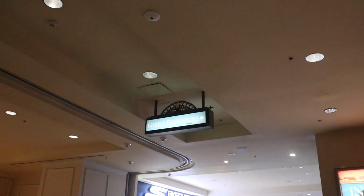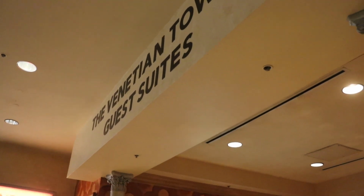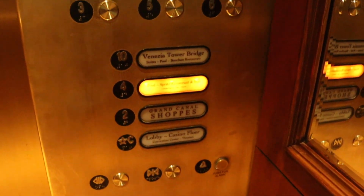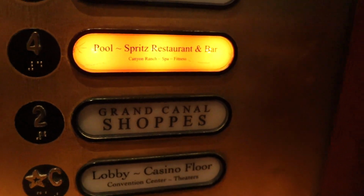You also have to take the guest elevators to go to your room and the pools as well. So let's walk that way. Alright guys, so Lexi went back to the room, but we're gonna go to the pool on the 4th floor first.